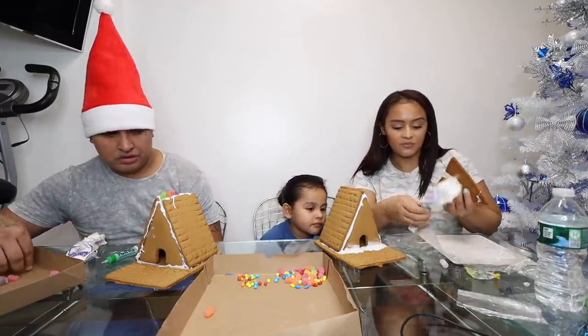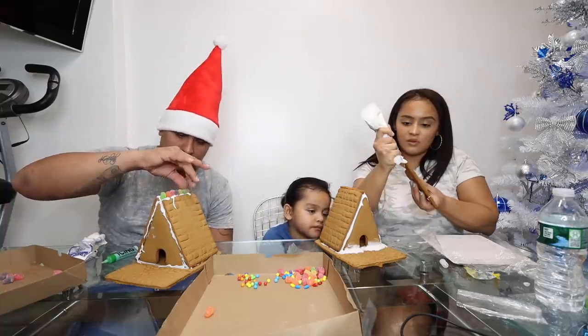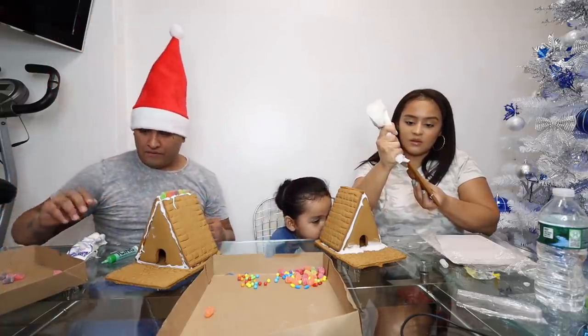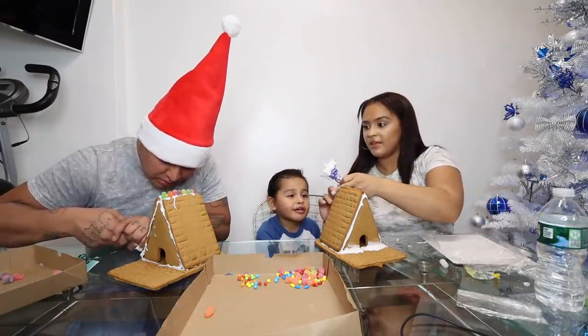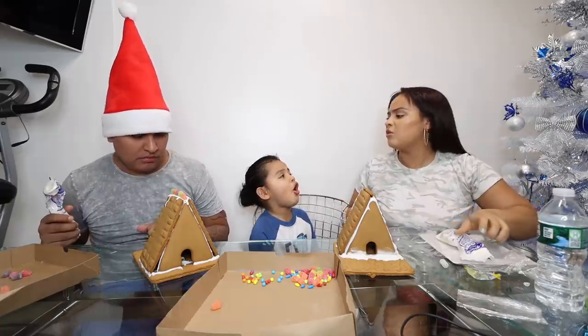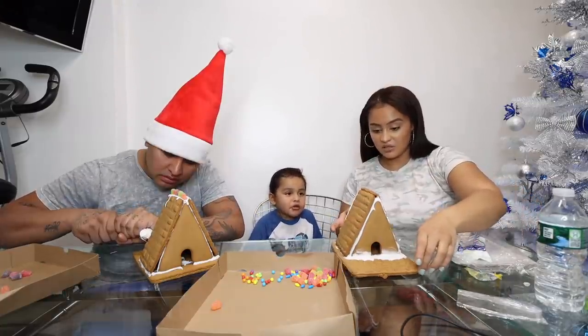Already got orange. Now it's yellow. Yeah, the house. Back to green. Okay, that looks amazing. So far, it's looking good. Like Kim said, we gotta make it look like there's snow around here. Oh, that actually does look good. Oh, Merry Christmas. Santa Claus says that.